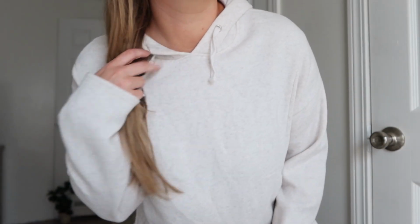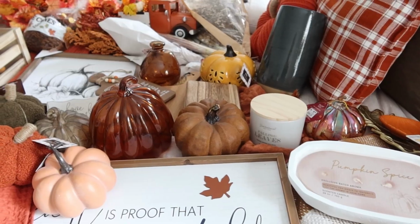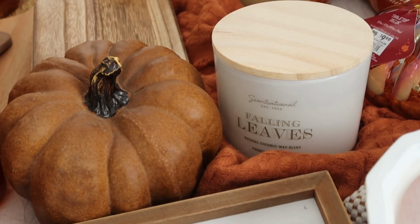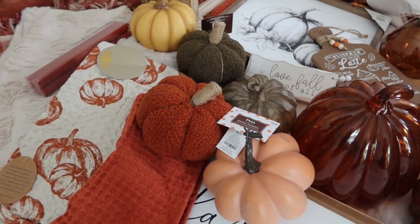So I got all of my fall decor laid out. That way I can see everything as I'm decorating. And I honestly thought that I went overboard with fall decor, but I actually used most all of it. So it worked out perfect.